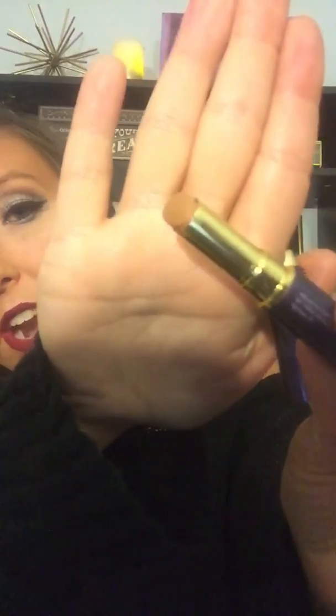Okay, what do I have next? Okay, next up is my new favorite thing to contour with. It is called the Tarte Amazonian Clay 12-Hour Concealer, and it is a waterproof concealer. And I actually buy it, since it is a concealer, in the shade Deep. You can see that it is very dark.